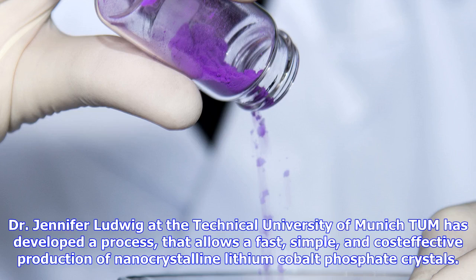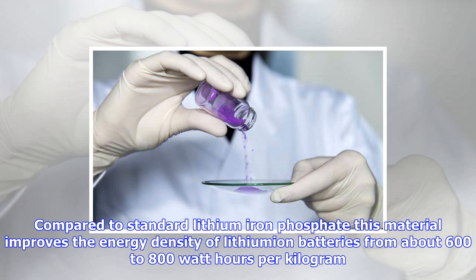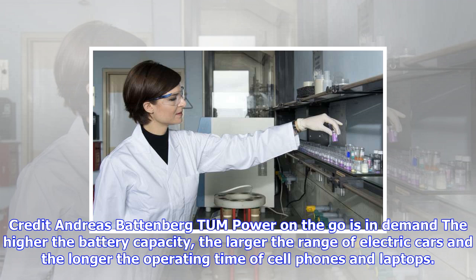Dr. Jennifer Ludwig at the Technical University of Munich has developed a process that allows a fast, simple, and cost-effective production of nanocrystalline lithium cobalt phosphate crystals. Compared to standard lithium iron phosphate, this material improves the energy density of lithium-ion batteries from about 600 to 800 watt-hours per kilogram. Credit Andreas Battenberg.